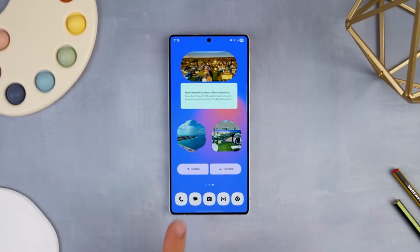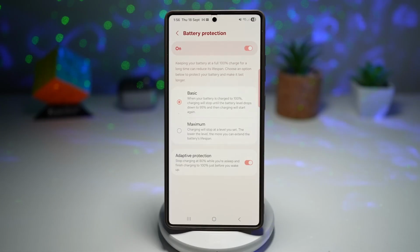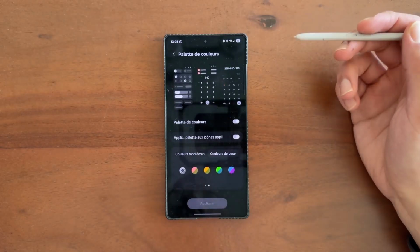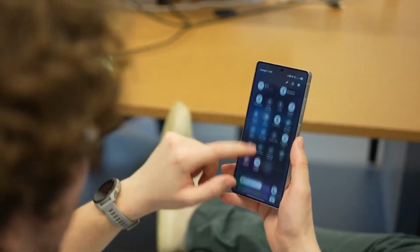If Samsung delivers on this promise, One UI 8.5 could mark a turning point in how customization is approached on Android. For now, anticipation builds, and everyone is waiting to see if it lives up to expectations.